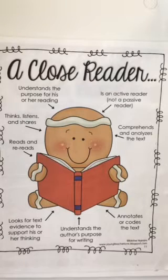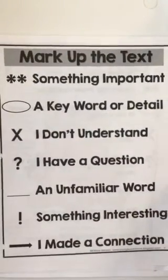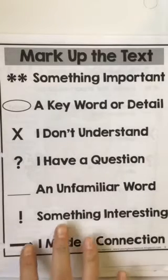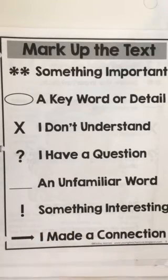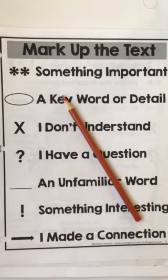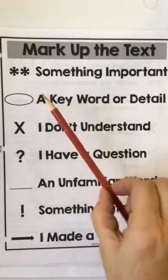So what does it look like to mark up the text? I think I've shown you this before, but these are some of the symbols that you'll use to mark up the text. When you mark up the text, refer to this page in your packet to help you start marking things up. On your first read, you are going to use a red color to do all of your marking. So today you're going to need a red color pencil to do all of your marking.